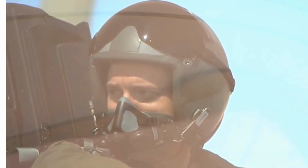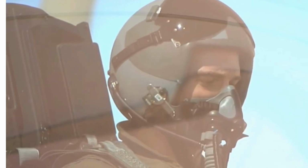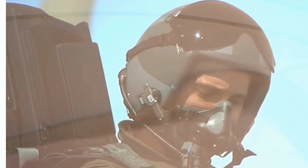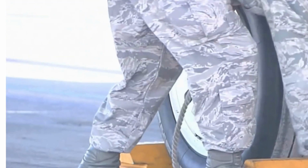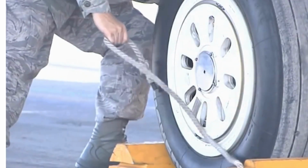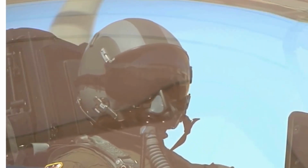NGAD's aircraft is expected to feature variable mission adaptability, allowing it to deploy different configurations depending on the threat environment. According to U.S. Air Force officials, a full-scale NGAD prototype has already flown, and the system could be operational by the early 2030s.